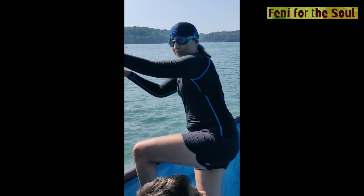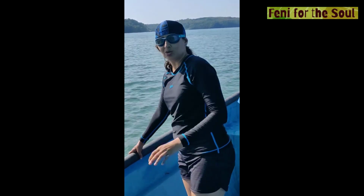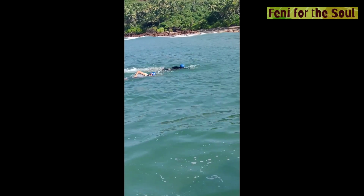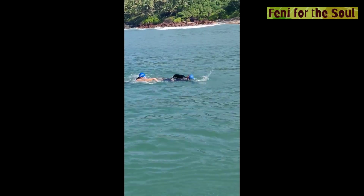She's also jumping. वो भी jump कर रही है. अरे, so यहाँ से? बच्चा नहीं. बच्चे को नहीं. This is dangerous water.